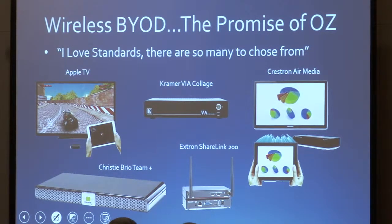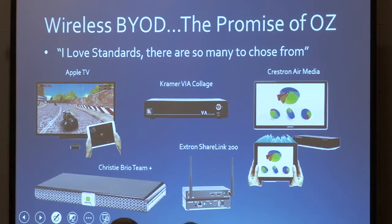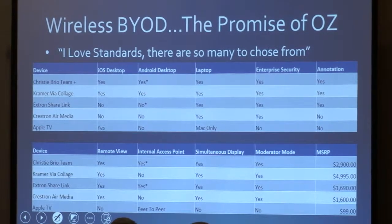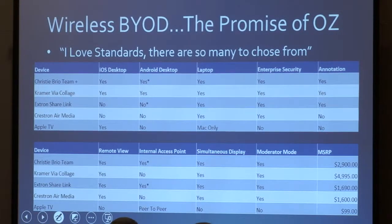We have Crestron here with their Air Media. We have Christie Digital, they have their Brio set up in their booth, and you can check that out. And we've got the Extron ShareLink. So let's talk about these a little bit. There's a lot of information, but I tried to compare what differentiates these from each other at different price points. Some things do some things very well, and other things not well at all. You can tell I'm an engineer, not a sales guy.